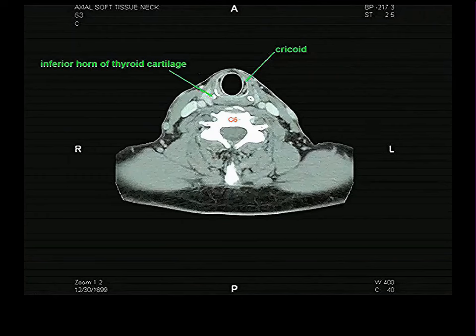Now we start to see here a calcified zone of cartilage in this person that actually articulates, forms a joint with the posterolateral part of the cricoid. And that is the inferior horn of the thyroid, which has a genuine articular surface joint with the cricoid cartilage, and the thyroid rotates on the cricoid. You'll learn that when you study larynx.